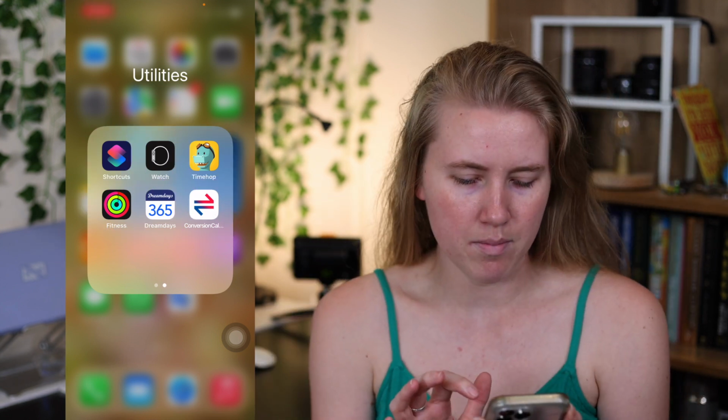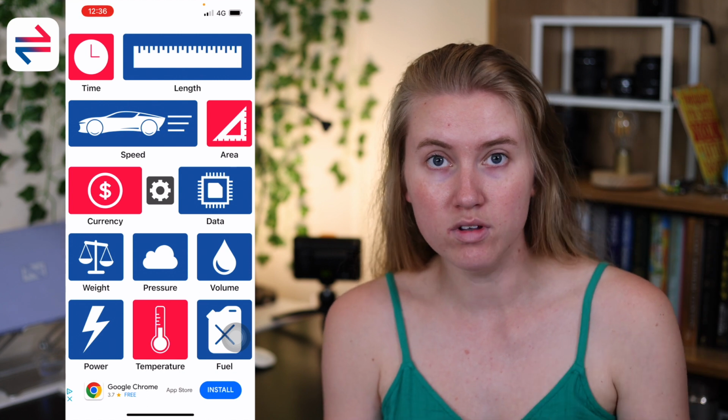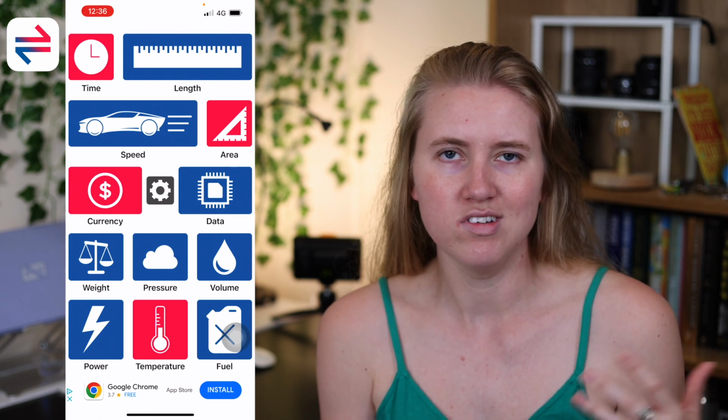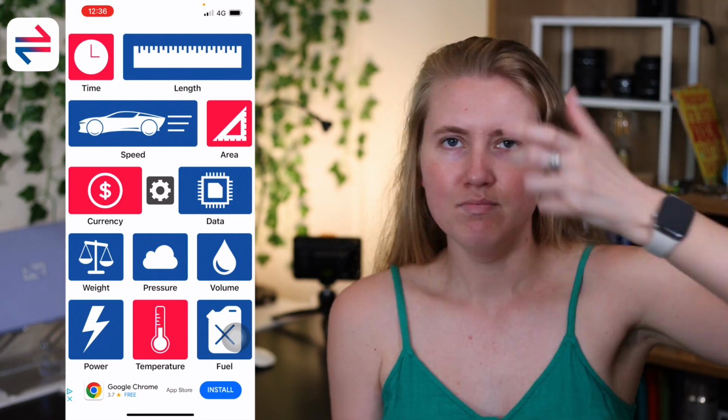Conversion Cal is an app that you can just go in here and do conversions for anything. So obviously with me living abroad, I've been using this a lot for currency conversions, but you can use it for weight, which is nice when you're cooking and you're looking at a recipe from America, but then I only have UK measurement thingies here.